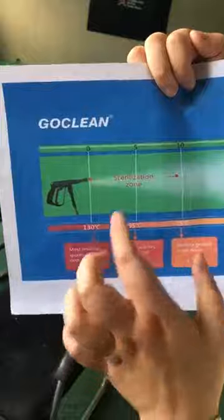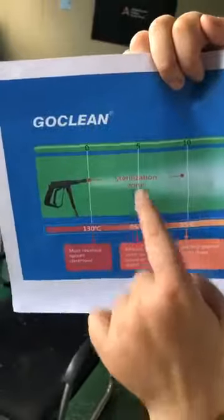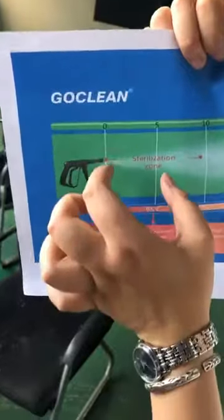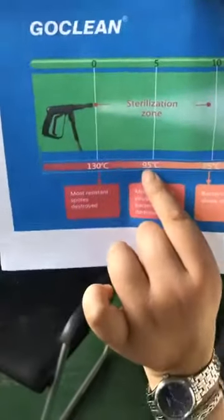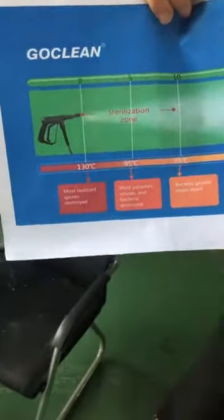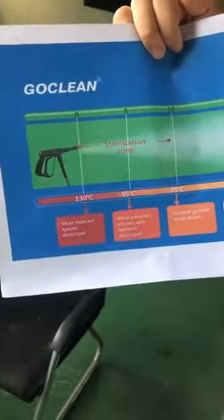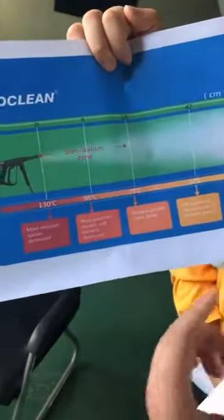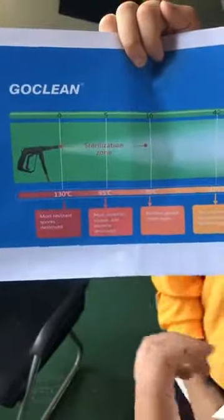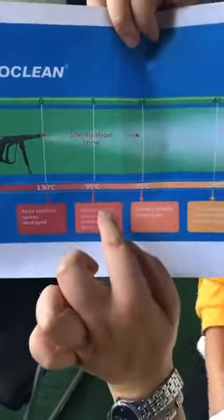But if you need to clean the car paint, you can use a lower temperature. We keep the distance of the steam nozzle from the car body around 5 centimeters, because the temperature is only 95 centigrade. At first, the temperature of the steam can come down very soon because the steam is air, not water. And the second, the carpet can stand over 200 centigrade, so this temperature will not damage the carpet.